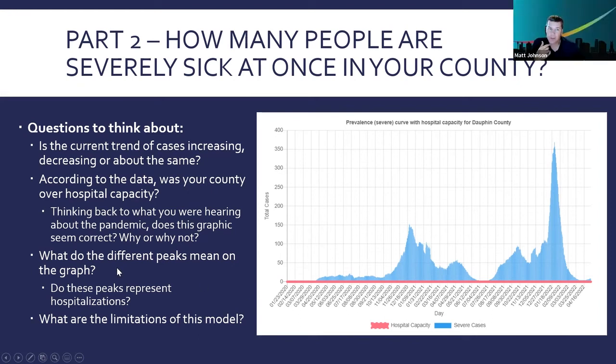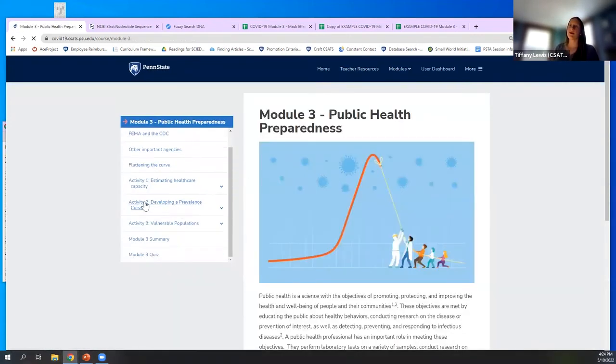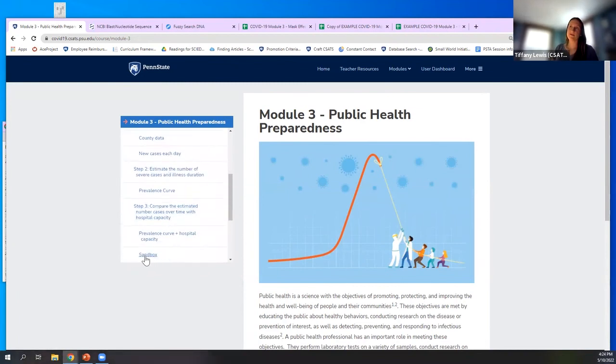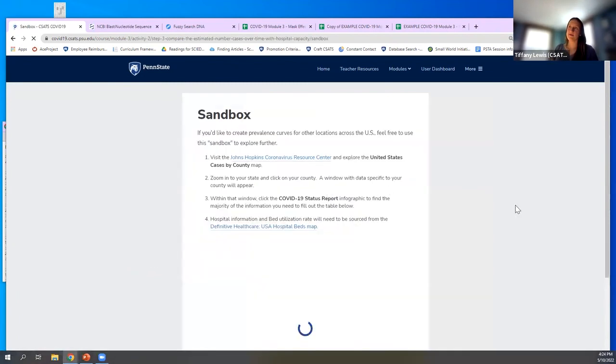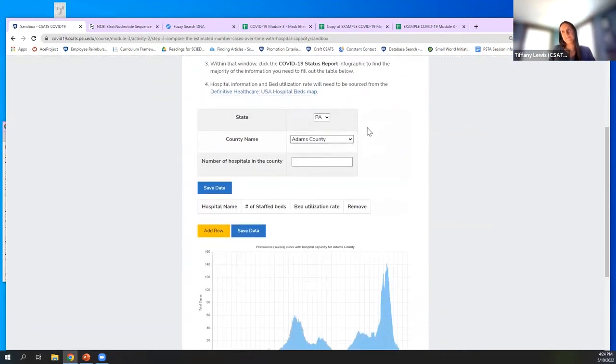Hey, Tiff, can you go to the sandbox? Let's just do a couple. Yeah, sure. Okay, so to get to the sandbox, you go to module 3, and then it's underneath activity 2, developing a prevalence curve, and here it is, sandbox. It's called sandbox because you can go in and mess around with it without having to go through all the steps of the module. So Jeff, pick any county in the country.